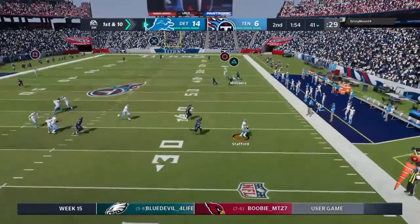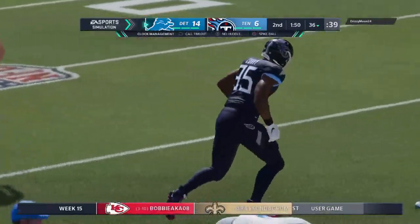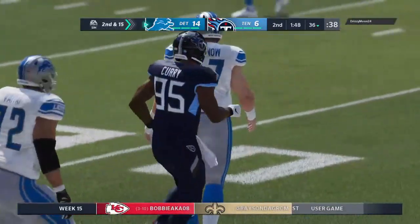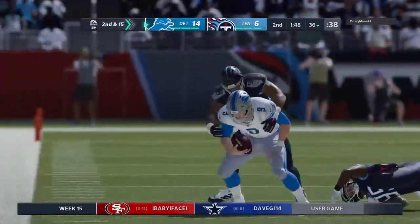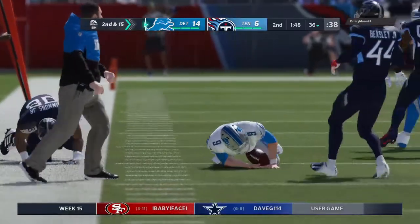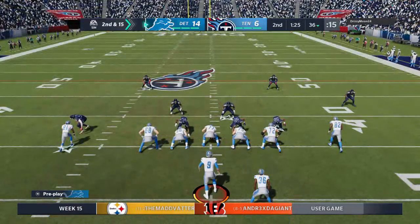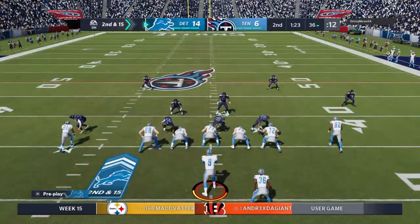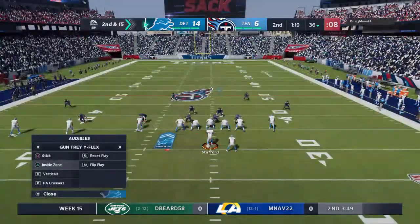Eluding the pressure right. Fighting to stay upright. But in the end, the pressure too great, and he goes down. Vinny Curry in there to get him. It's a loss of 5. Like the footwork back there, I thought he did a pretty good job of evading that first wave of players. Tried to buy a little extra time out of the pocket, but in the end, oh, that was a tough one. Yeah, winds up getting buried for the loss.